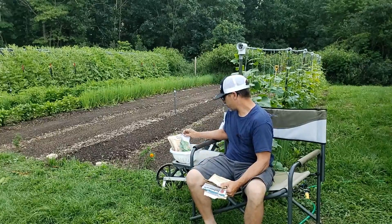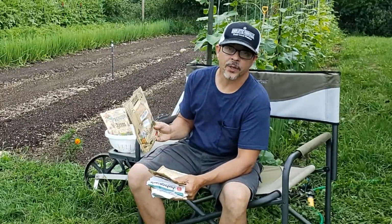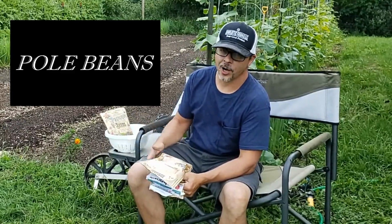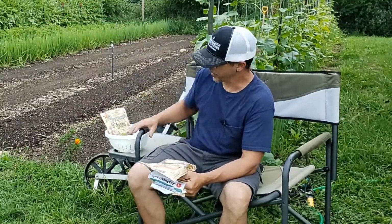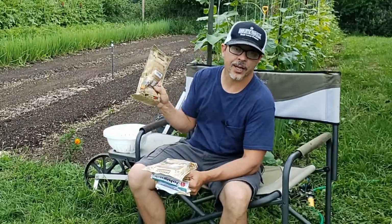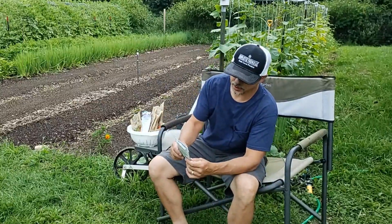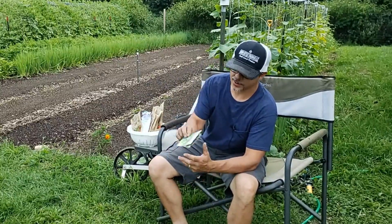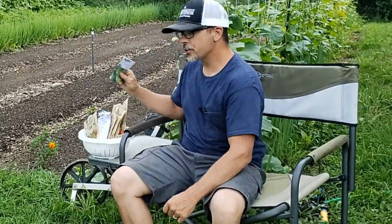Now, of course, we are going to plant another round of Blue Lake pole beans. We're just starting to harvest our pole beans for the season now, but we're going to do another round and those will be ready in about 60 days. And we're also going to do some Sugar Daddy snap peas. And then the last crop we're going to grow is actually an herb, and we are going to plant some basil. We're going to do some lemon basil and some sweet basil, so we can dry some basil for the winter. So those are the 10 crops we're going to plant, and you can plant as well.